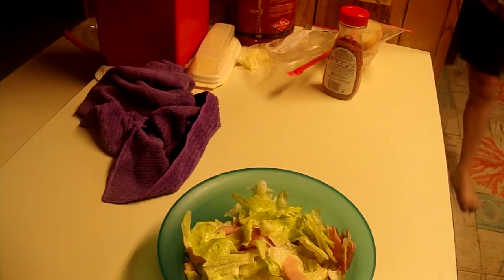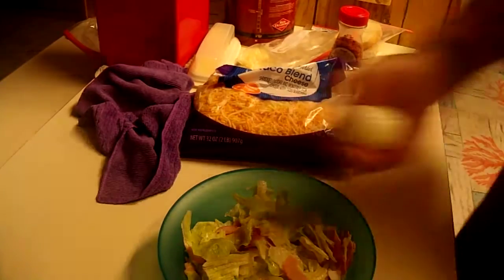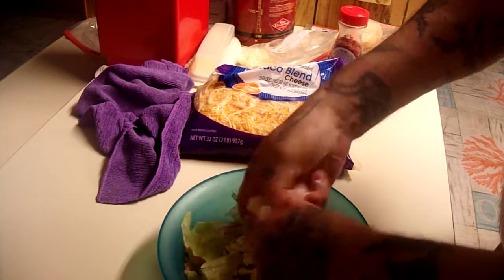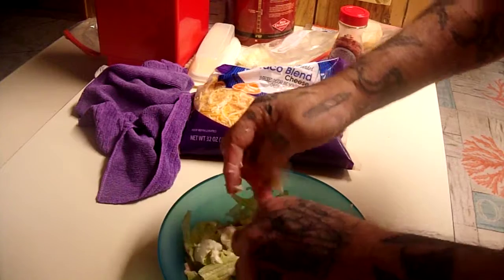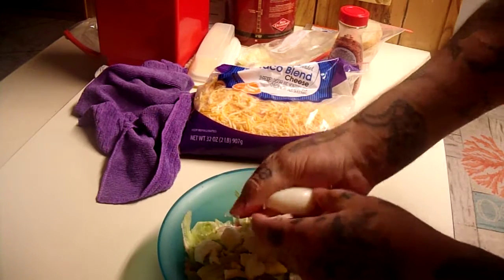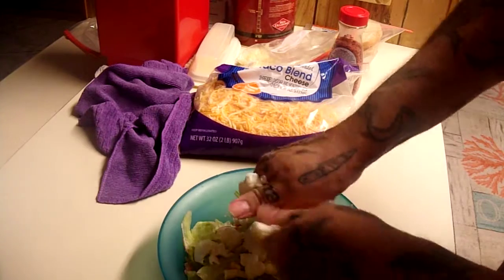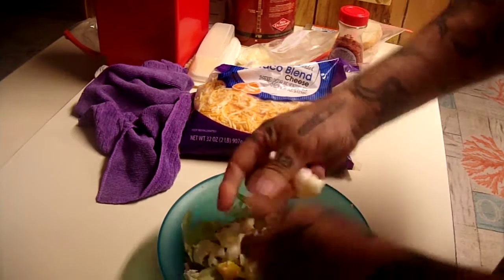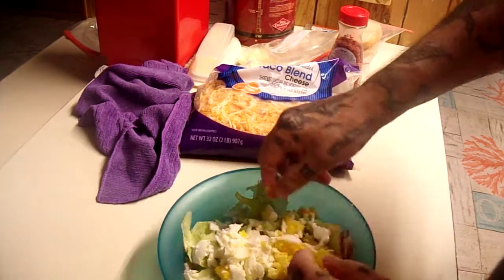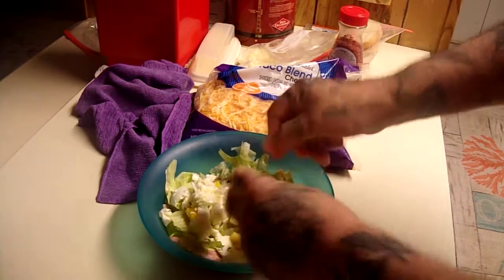All right, here we go. Let's make this a quick episode. There's a boiled egg. Smash them up in here. It's the easy way to do it. Something like this. Here's a boiled egg. Smash them up in here like that. It ain't got to be fancy. And it's not, folks. It is not fancy. So I got that there.